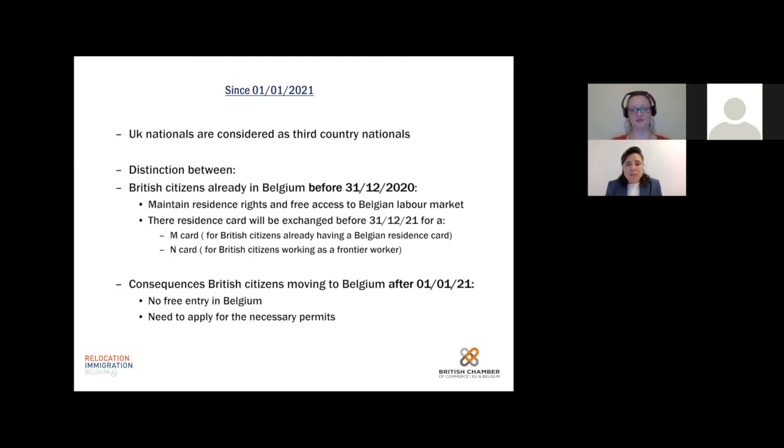Okay, so as you all know, since the 1st of January 2021, all British citizens became non-EU citizens, and this has implications for the British people. We make a distinction in two groups. First of all, we have the British citizens who were already in Belgium before the end of last year, and the people who are moving to Belgium since the beginning of this year.